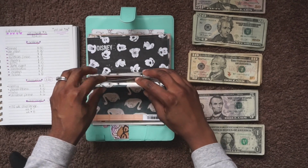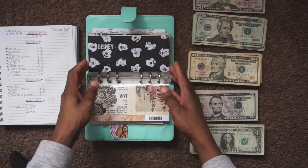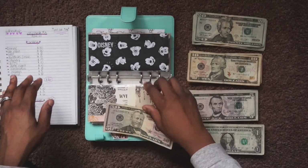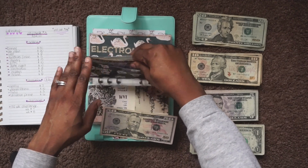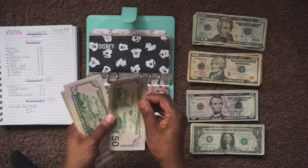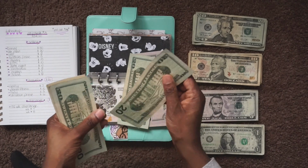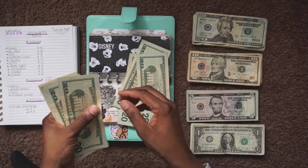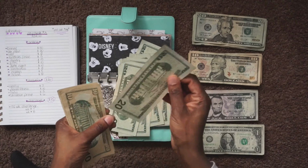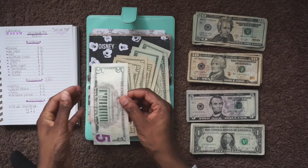So Disney is next. Disney is getting $50, and on my next check, I'm going to end up depositing this into the bank and sending this over so I can make a payment. But let's go ahead and count what we have right now. So it's getting 50 today. So 50, 100, 150, 160, 170, 180, 190, 200, 210, 230, 250, 270, 290, 310, 320, 330, 340, 350, and 355.